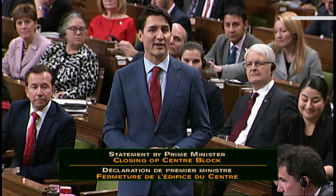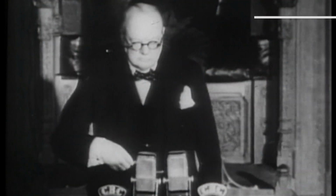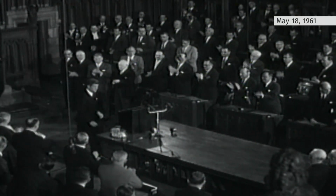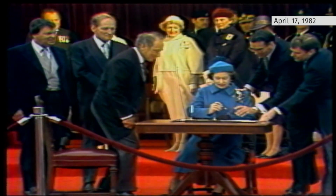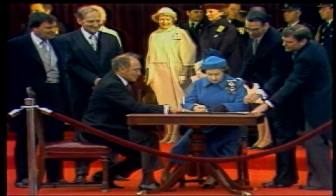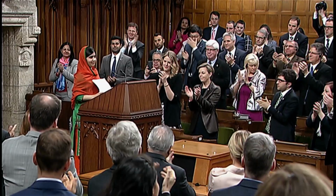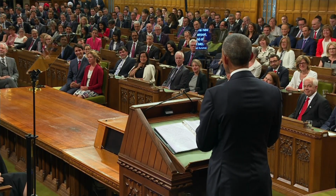When you think about this room and all it's seen, these stones witnessed Winston Churchill speaking to Canadians. The stained glass windows reverberated with the voice of John F. Kennedy. Geography has made us neighbors. History has made us friends. The benches upon which we lean supported us through debates on repatriating the Constitution and free trade. These lights shone down on Malala Yousafzai. This carpet was walked on by Barack Obama. The world needs more Canada.